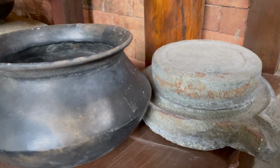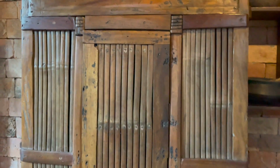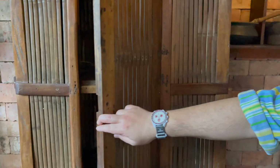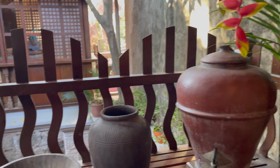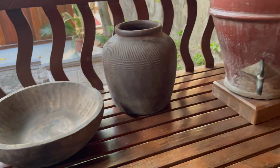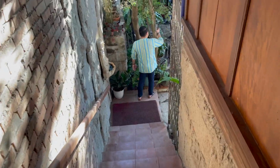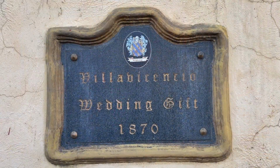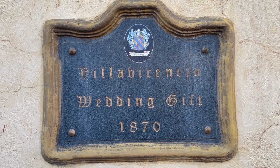Look at the old style cookware in Rizal's days. These houses always had verandas. Pastor, thank you so much. The next ancestral house we went to was the wedding gift house of the Villavicencios.